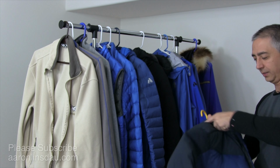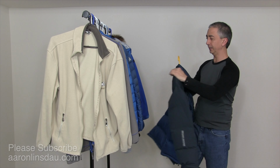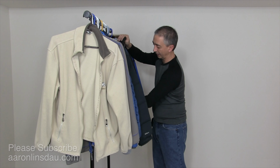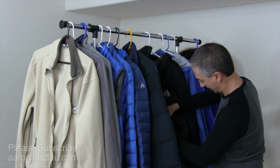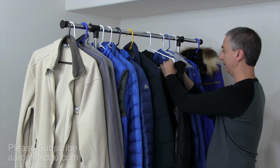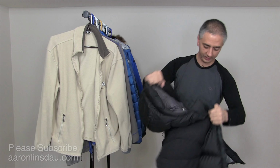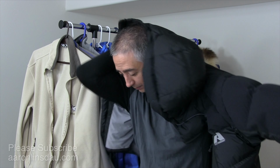Now, the next and final option for me when I need to go all out is my Peak 15 jacket by Eddie Bauer. And as you'll see here, this thing is basically like wearing a sleeping bag.